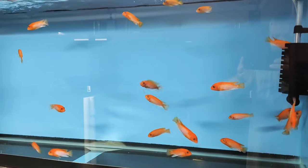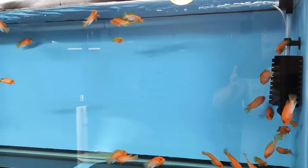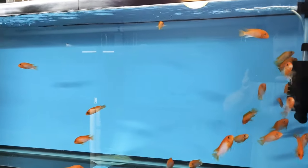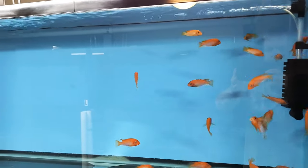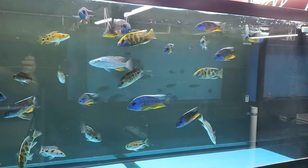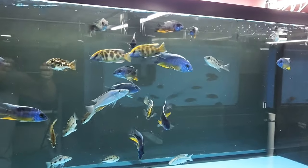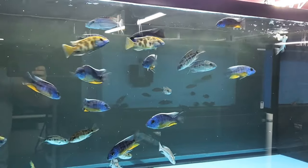So anyone that knows me knows I've been importing from Germany for years. And so coming up, I'm going to start changing it up a bit. I'm actually going to start bringing in more Tanganyikans. So basically, I want to change up, start bringing in some different Malawi as well from different sources, change up what I have in stock every month or so, besides bringing in the same fish.